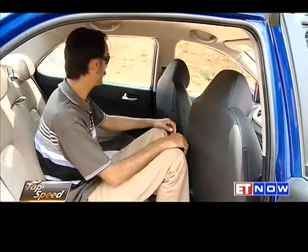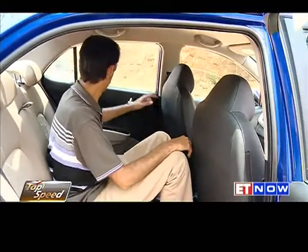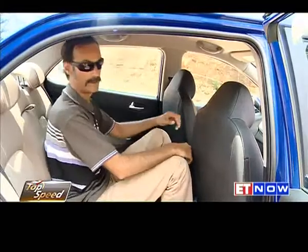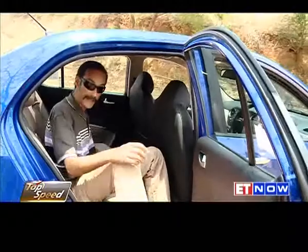Another thing you'll appreciate is the large windows over here, and that's largely due to their toning down of the fluidic design philosophy. They're nice, large, and quite practical, and give the rear seat itself, and again, a very airy kind of a feel.